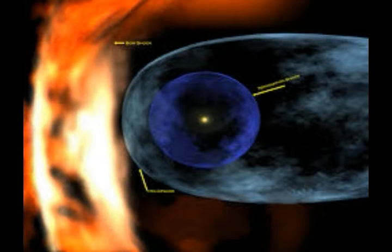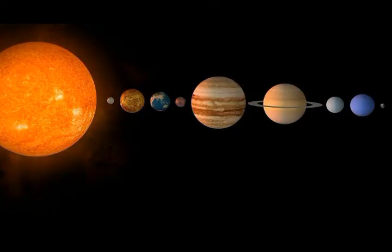In 2025, NASA will launch the Interstellar Mapping and Acceleration Probe, IMAP. IMAP's ENA cameras are higher resolution and more sensitive than IBEX's.